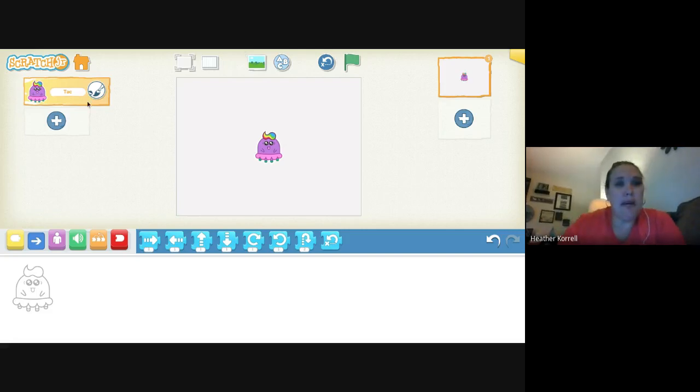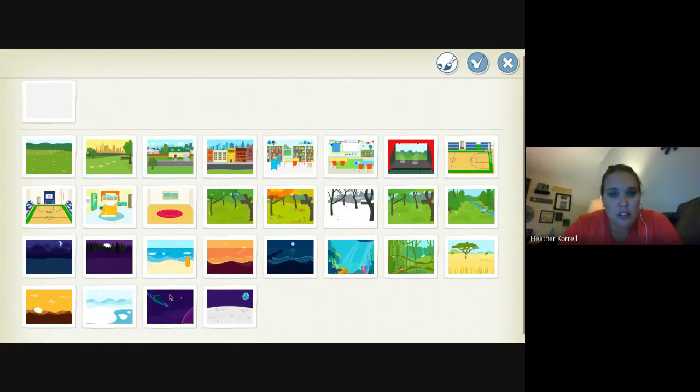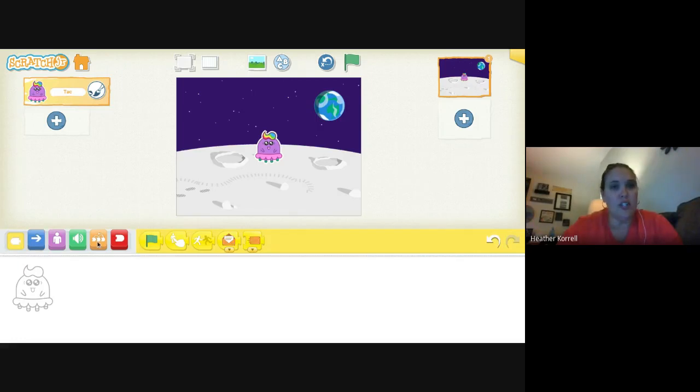And let's pick a background. Backgrounds are located up at the top. And she looks kind of like an outer spacey kind of person to me. Click. Check mark. And there's that. Now, once you start building the code, it's the same with the green flag. You have to start with the yellow buttons first. So this is when you click the green flag, when you click the person, when the person touches another person, if that makes sense to you guys.